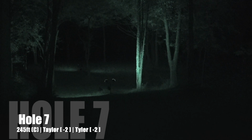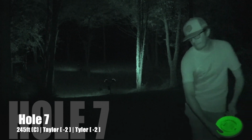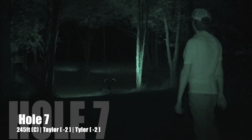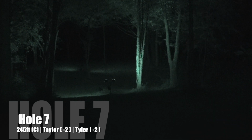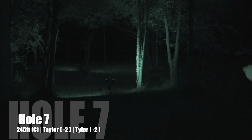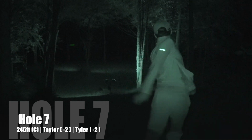Hole 7 is another gettable birdie, but the gaps are very, very narrow and hard to see because this part of the fairway is pretty dark actually. There's a gap on the left, a gap on the right. I elected for the gap on the right, but honestly hit the ground a little early, and it didn't skip at all, so I'm going to be well short.